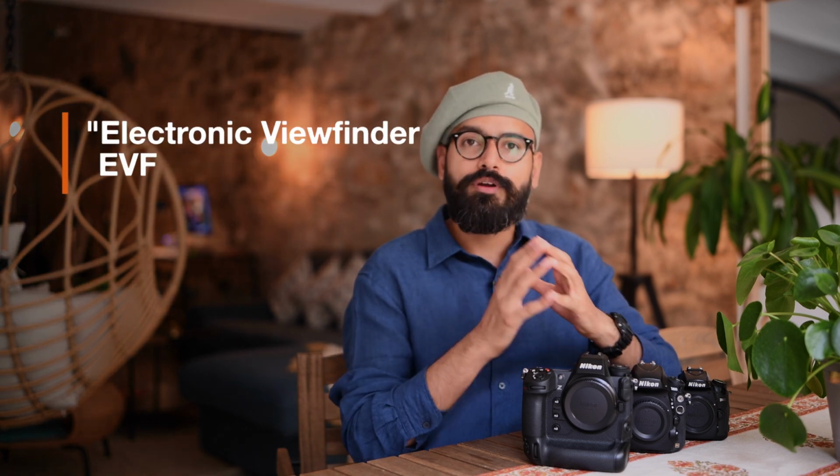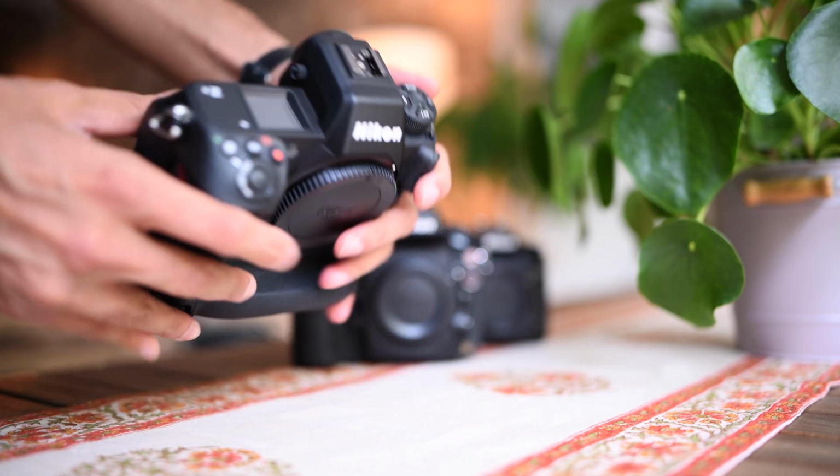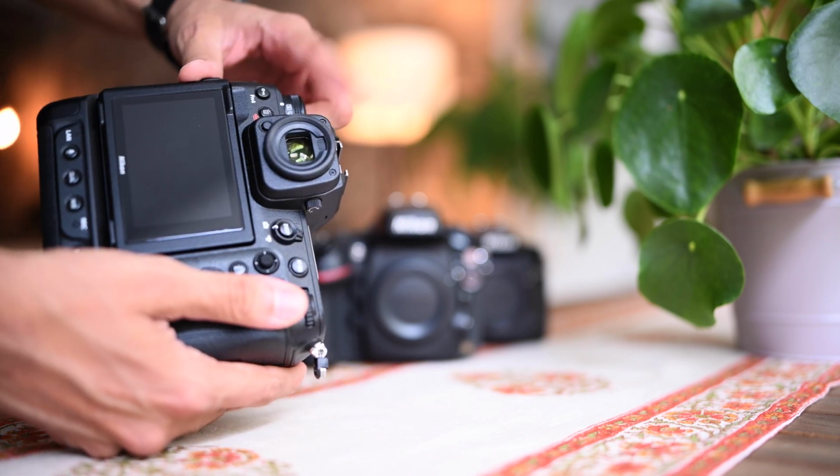So the advantage of not having an optical low pass filter is that you get sharper results straight out of the camera. Another feature to consider is the electronic viewfinder. Now, ever since I shifted to a mirrorless body, I realized the benefits of having an EVF.